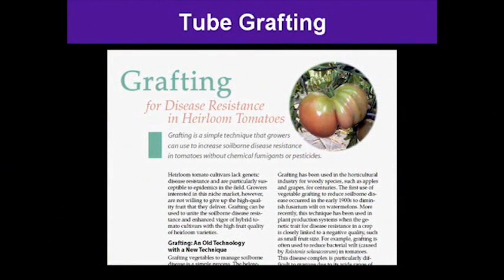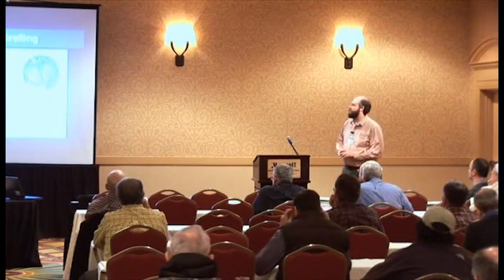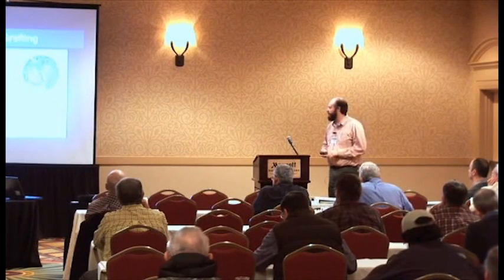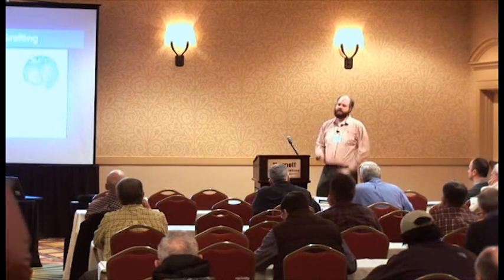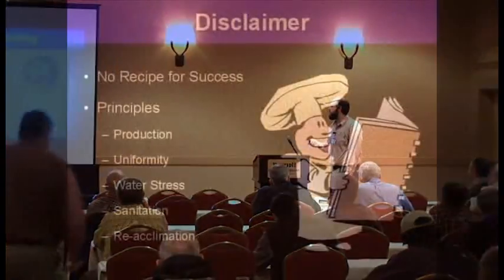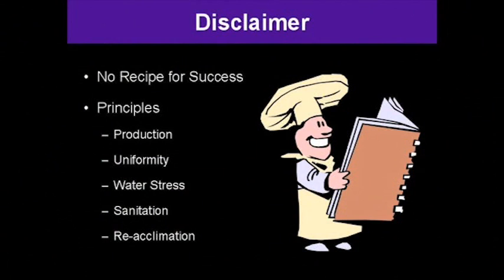If you would like a step-by-step instruction manual, this extension publication is available on my website as well as a number of others. It's basically North Carolina Cooperative Extension Service published it. It's called AG 675. And there's a very, very nice step-by-step, this is how you graft a tomato plant. So it's out there if you need it. AG675.